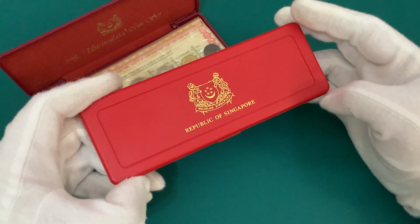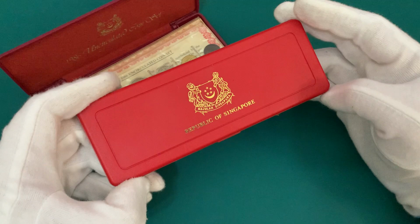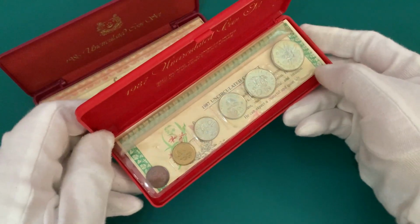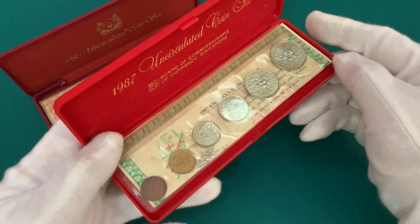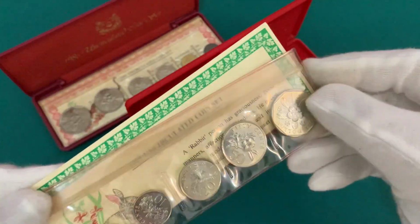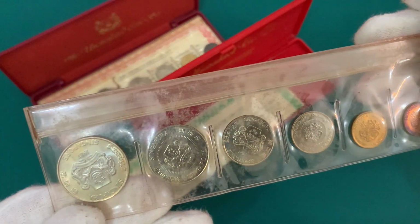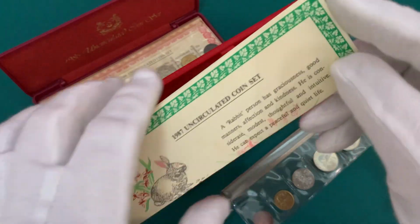The second set was issued in 1987, the Year of the Rabbit. And again, 120,000 sets were produced. The color of the box has changed and so has the markings. It's still plain behind. And this is what's inside. Same deal, a coin and a certificate. And here's a look at the certificate.